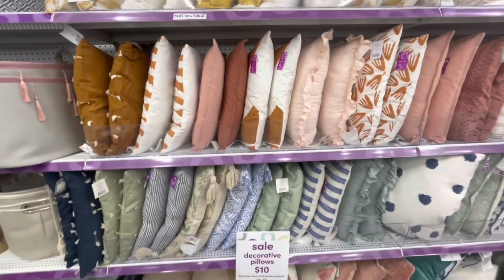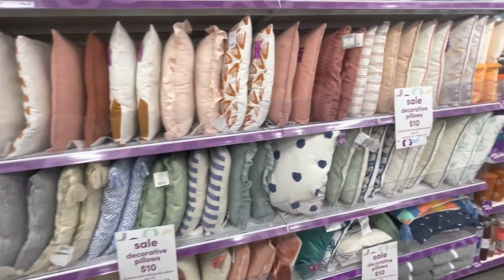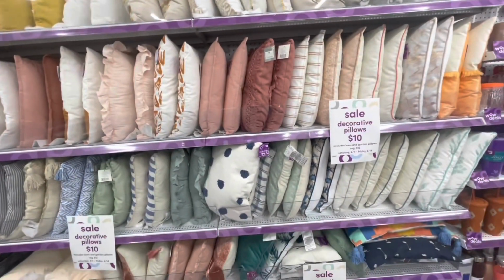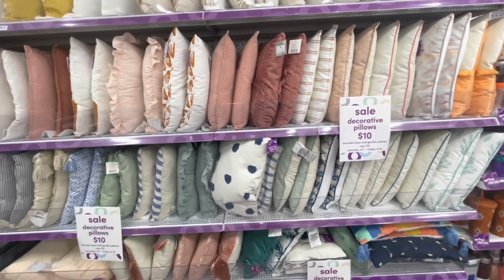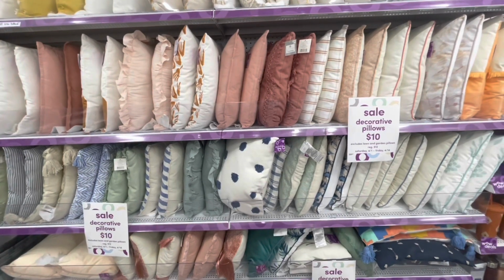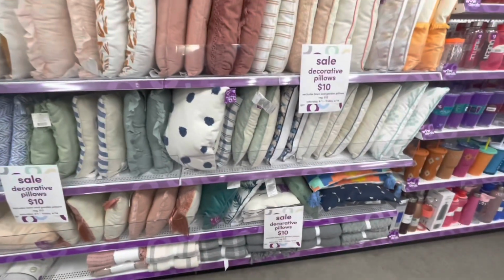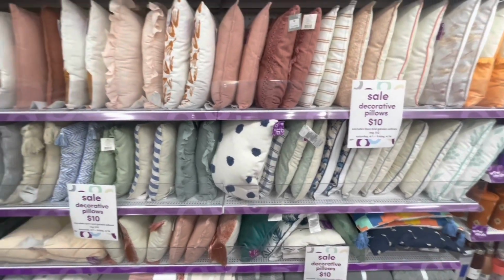And here are all of their pillows, guys. They have a sale on the decorative pillows for $10. It excludes lawn and garden pillows as well. Or excludes, not includes, but excludes lawn and garden.